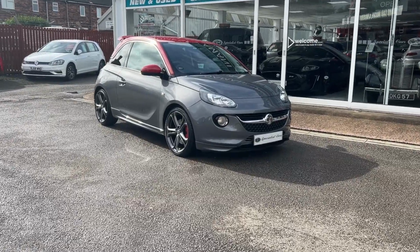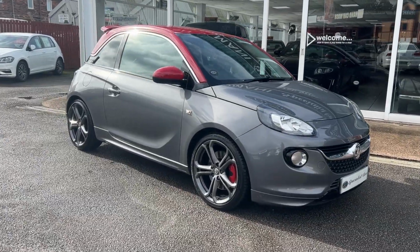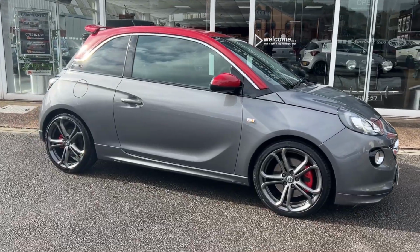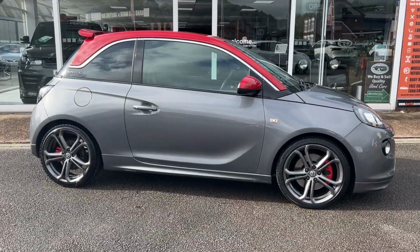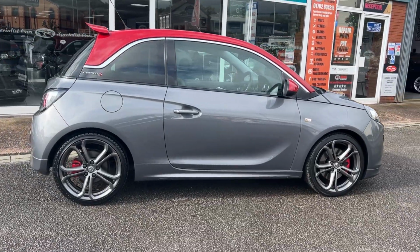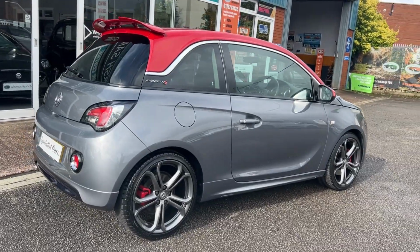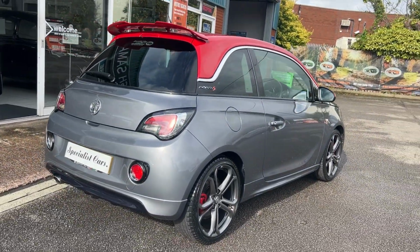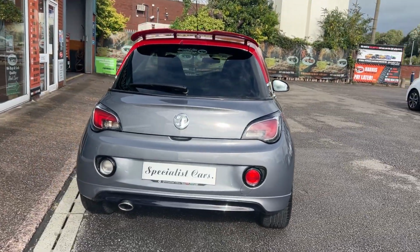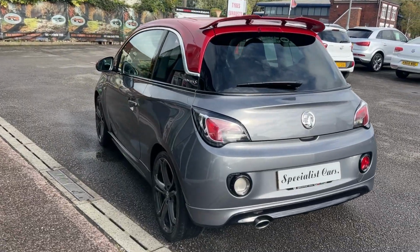Wow, where do we start with this little beauty? What a gorgeous looking car, absolutely gorgeous. Vauxhall Adam S 1.4 turbo, 150 brake horsepower pocket rocket. It is absolutely stunning. Grey metallic with the red roof pack, looking absolutely stunning. The contrast there, extremely rare. £2,400 worth of factory fitted options, just one local owner with 21,000 miles.